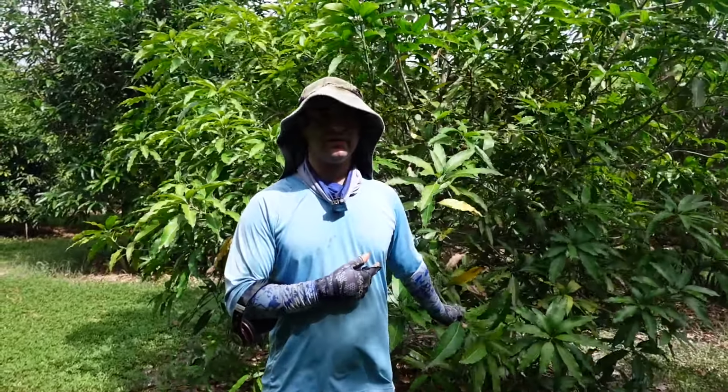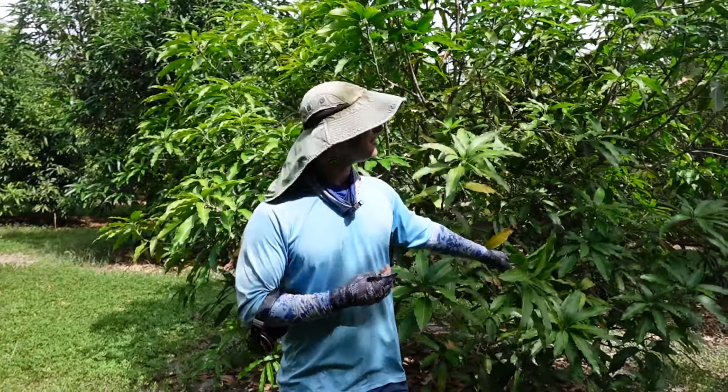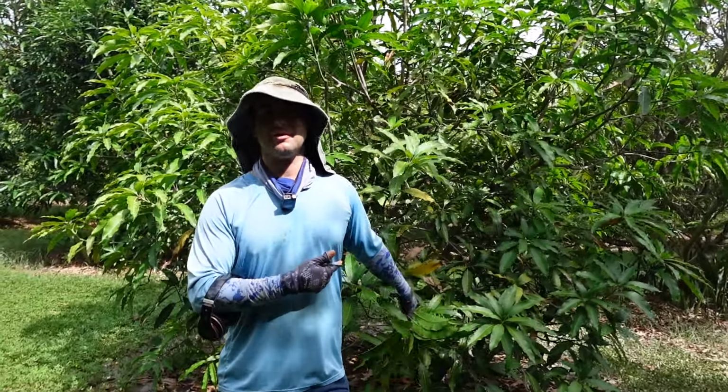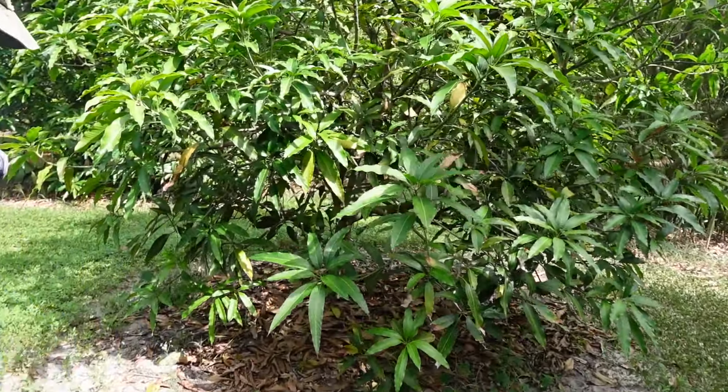So this tree at this point is more than 10 years old, I suppose, or around 10 years old, and not very big. We've never had to prune it. I've taken budwood off of it plenty of times, but I've never had to do a hard prune to this tree. I noticed there was one mango left underneath it. Here it is right here.